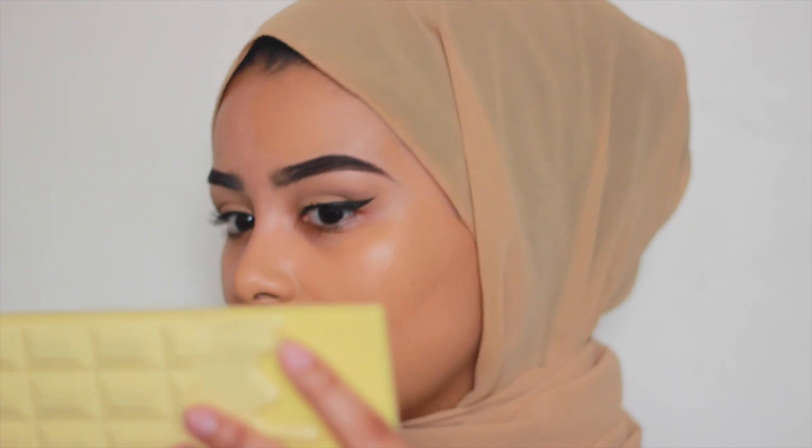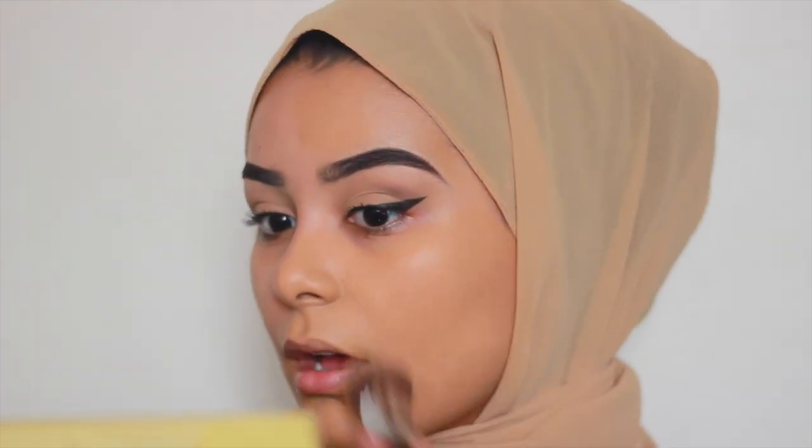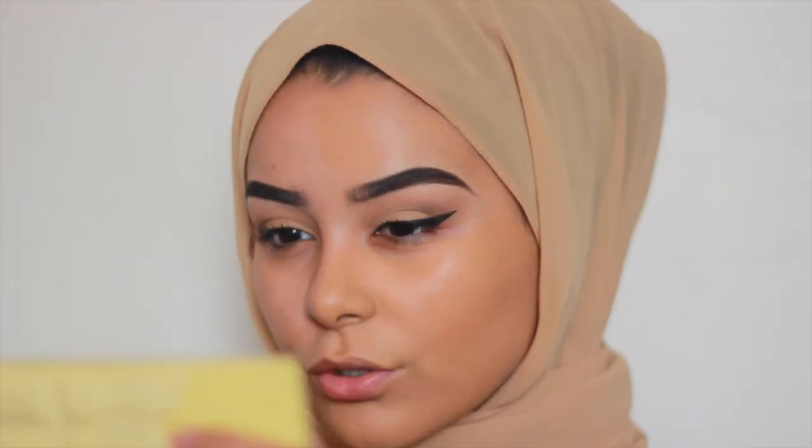So this is what it's looking like right now. I personally don't really go for high coverage foundations. I like a medium to light coverage, so this for me, I wouldn't have to put another layer because I like it. It definitely has a sort of natural looking satiny finish, as you can see from the shine I am having over here.